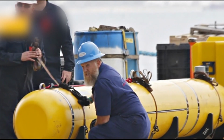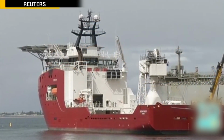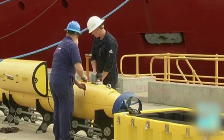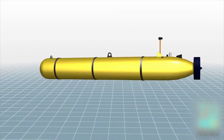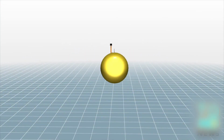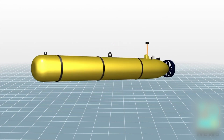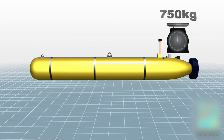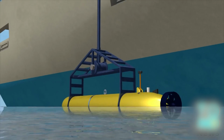Autonomous submarine used in MH370 search. The Australian naval ship Ocean Shield will head out to sea to join the multinational search for missing Malaysian Airlines flight MH370 today with a high-tech autonomous submarine on board. The Bluefin 21 autonomous submarine measures 0.6 meters by 4.93 meters and weighs 750 kilos. It is launched using a special harness.